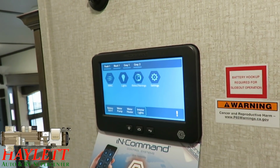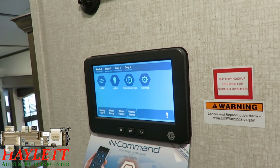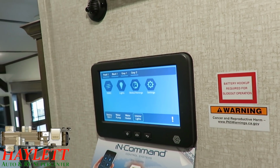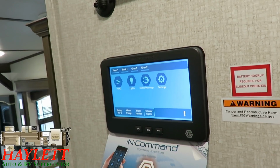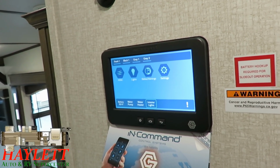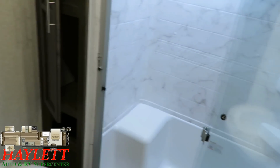And anything you can do on this, you can do off your phone. You want to turn on the water heater, water pump, whatever, you don't have to go traipse around the camper to do it. It's only as far away as your phone is. But there's also this panel here, and there's still an override method in the pass-through storage that we'll take a look at later.